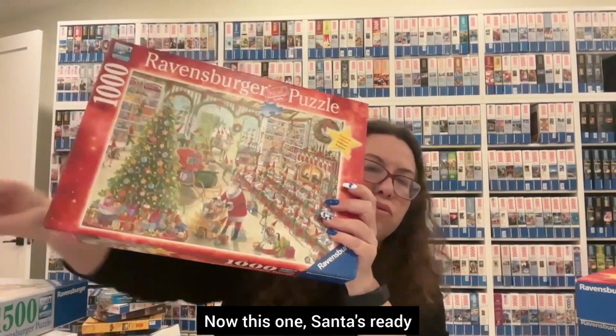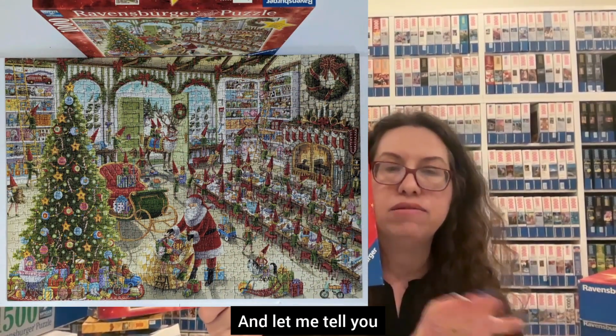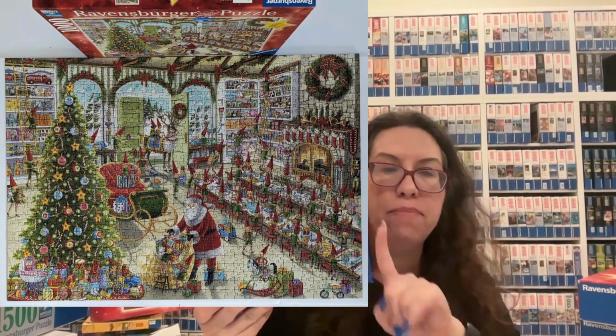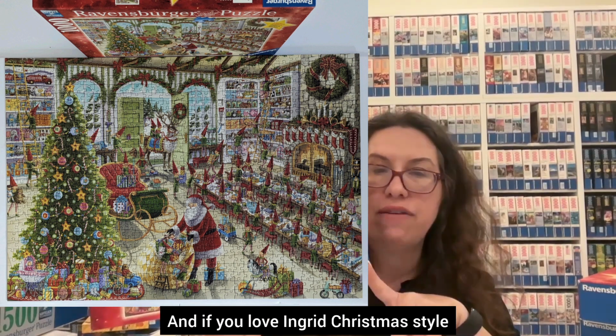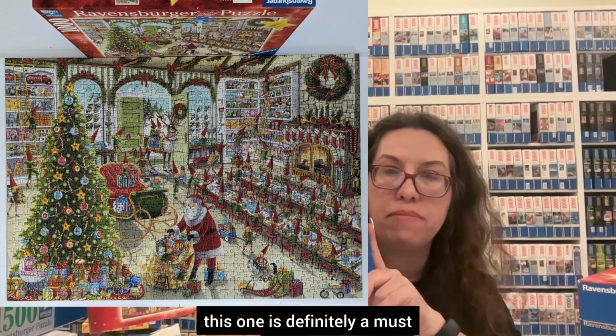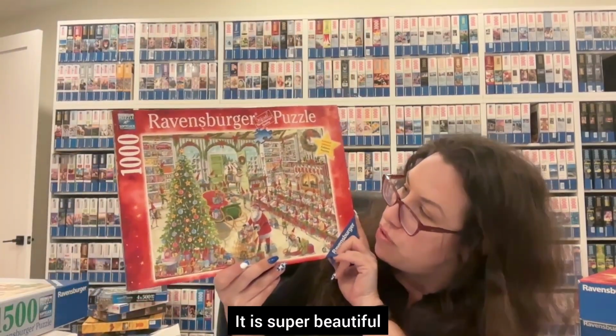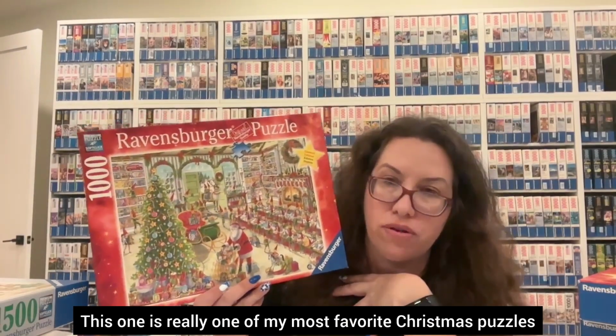Now, this one, Santa's Ready, I have done. And let me tell you, it's a tough one to find, but it's worth tracking down. It's full of whimsical holiday spirit. If you love Ingrid's Christmas style, this one is definitely a must. It is super beautiful, and we'll see more of that. This one is really one of my most favorite Christmas puzzles.